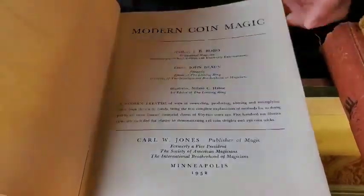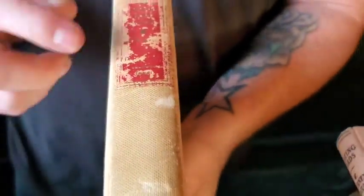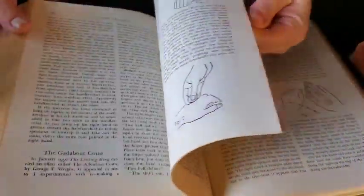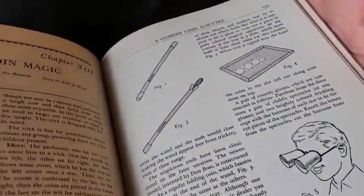That is first edition, right? First edition Modern Coin Magic. The binding's in great condition. The covers are in good condition. The spine's writing is pretty, the paint has come off there. But other than that, this book is in really good condition. No loose pages. It's amazing some of the books that are here are 50, 60, 80, 100 years old, and for the most part in really nice shape. Coin wand. We were just talking about those.